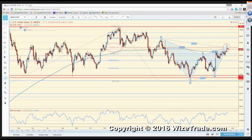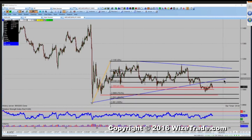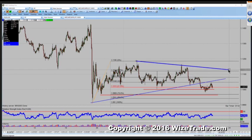Now, back over to the euro. That means the euro does not and cannot break below here. Now, any rally in the euro, I don't know where it's going to go. I assume we're going to be capped just at the underside of this trend line here. We'll probably end up being capped around 110.50. But if we should rally, obviously a bigger possible move to like 111.20.